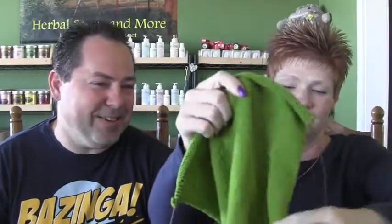Red Heart. Does that work? I don't know. See, they make Red Heart fancy yarn.